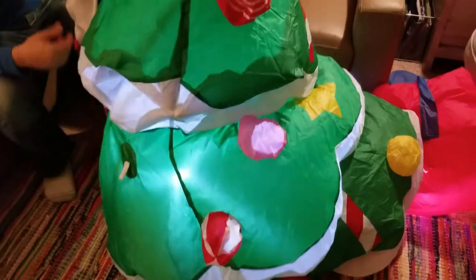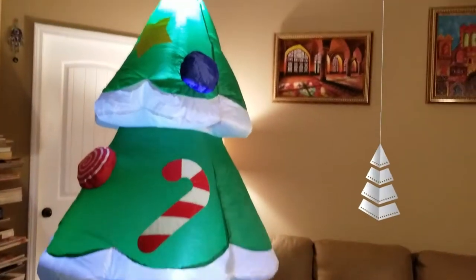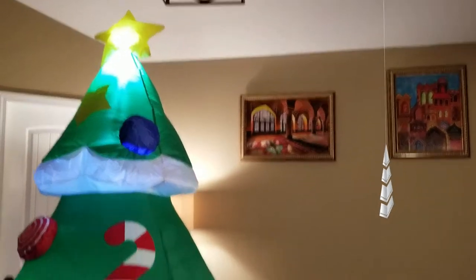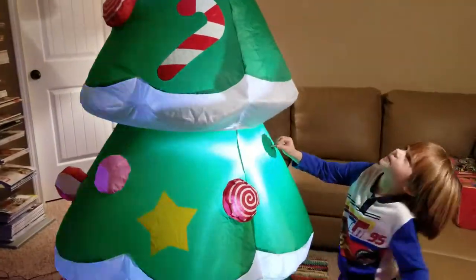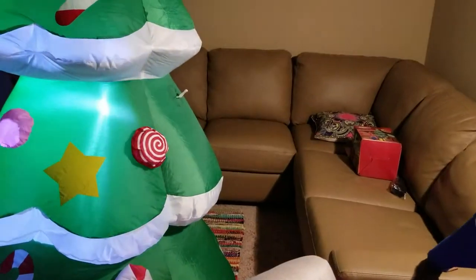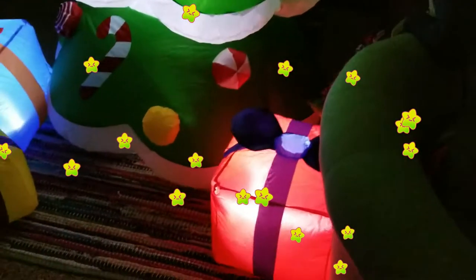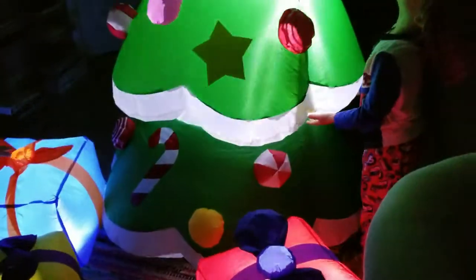It's getting bigger and bigger. Don't worry. I don't know if this is 7 feet. Well, for me it's perfect. We should have a Christmas tree like this this year. Light. Okay. Wow! And the presents! I love this Christmas tree.